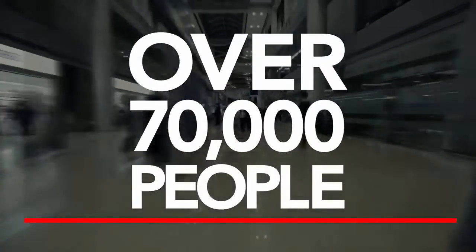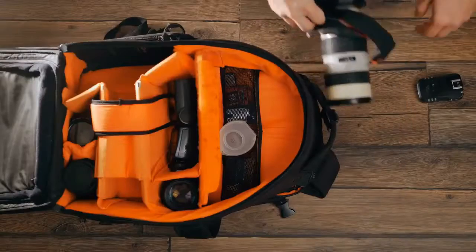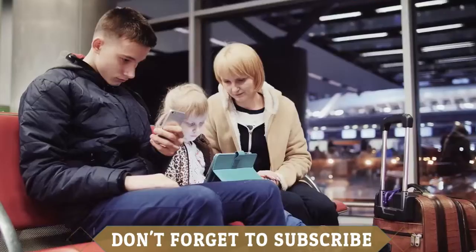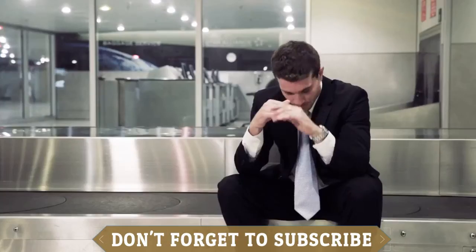Over 70,000 people lose their luggage every day. That's over 25 million travelers a year. Yes, 25 million. That doesn't only mean the value of the belongings people lose, which in some cases is a lot of money. It means suffering, anxiety, frustration, lost reputation, ruined vacations, delays. These things don't have a value and can't be replaced. That's why we created LugLoc.